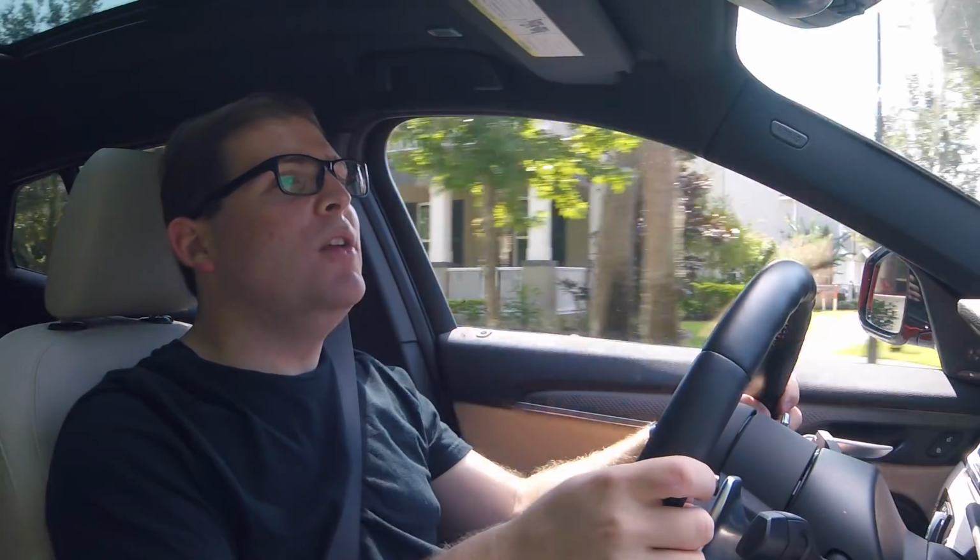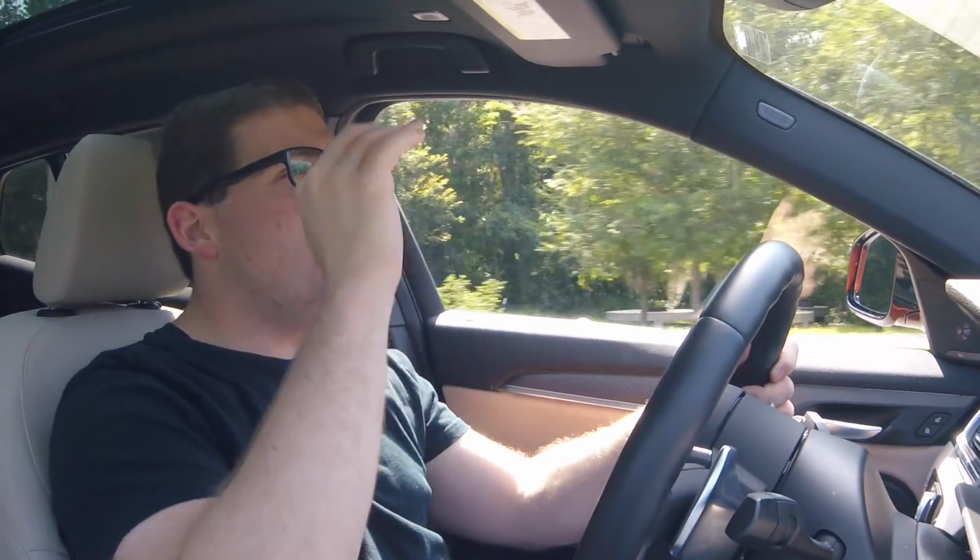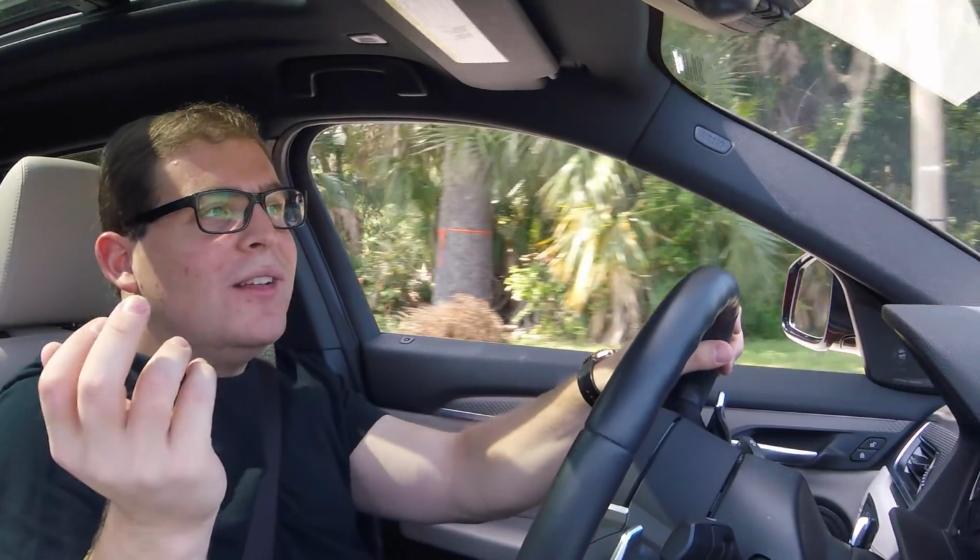You feel safer, you get to see over other traffic, but I just don't get that in this car. It just doesn't have any of that. It feels so low to the ground that I might as well be driving a sedan. In fact, I've driven in traffic, and I've passed by Buicks and Impalas and things like that, and I don't feel that much taller than them.